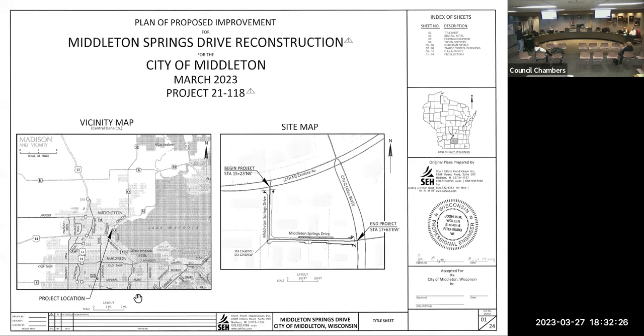The western leg of this is going to be a pretty simple project. That's just a mill and overlay, not a whole lot of disruption. For the eastern leg or southern leg that exits onto Allen, it's a lot more extensive. There's going to be some sidewalk replacement, some curb and gutter replacement. We're widening it slightly at the intersection with Allen. We're going to install a drainage layer and some new base materials for most of that southern leg. And there will be some hopefully minimal disruption to businesses along there.